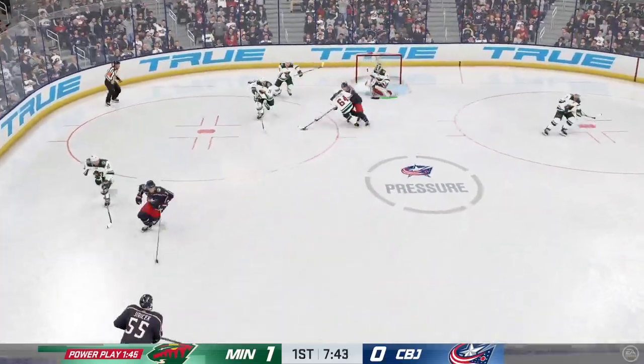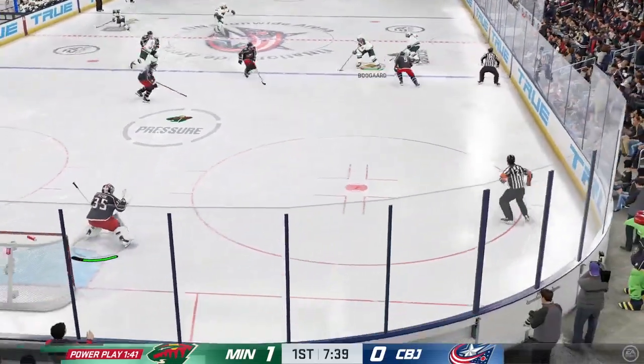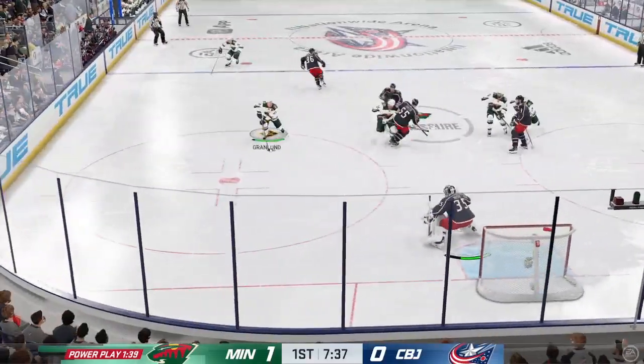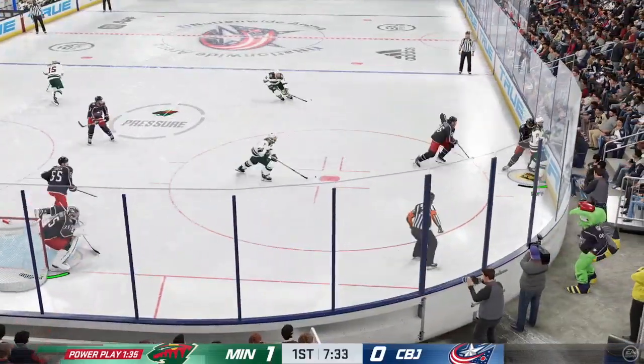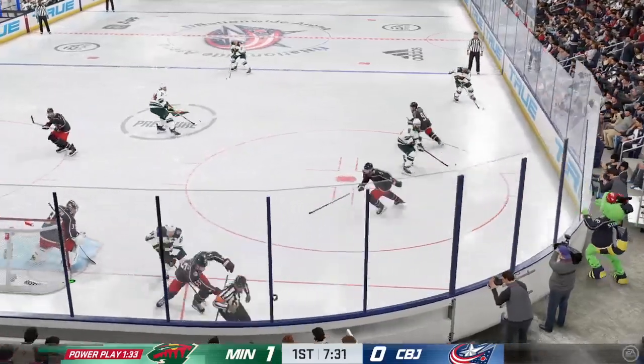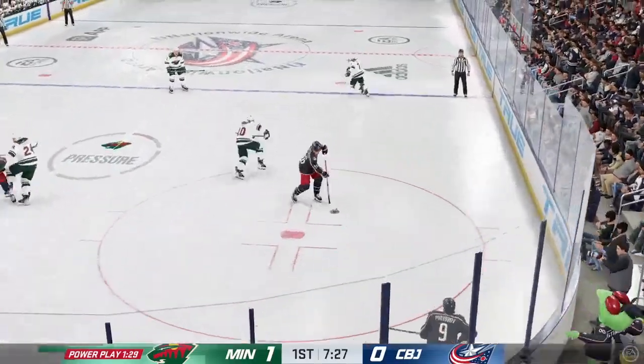Oh, and I'm not really sure what happened there. It looks to me like he couldn't make up his mind what he wanted to do, and in the interim, he ran out of space. Misses the net and will play on. Well, you work so hard to get these opportunities, and you have to find a way to execute and take advantage of your position on the ice.